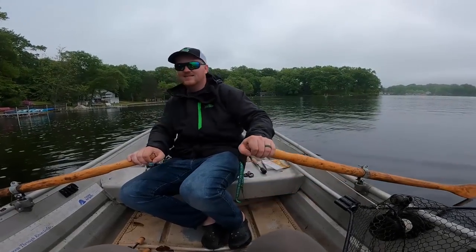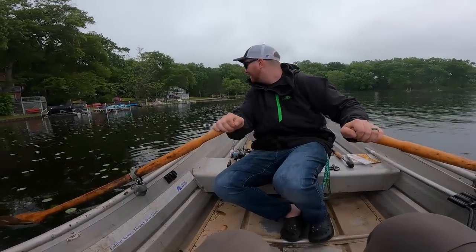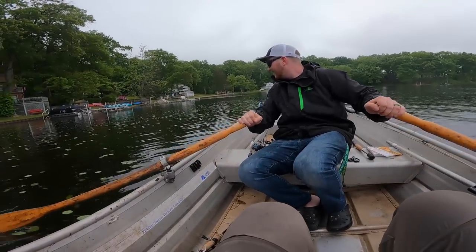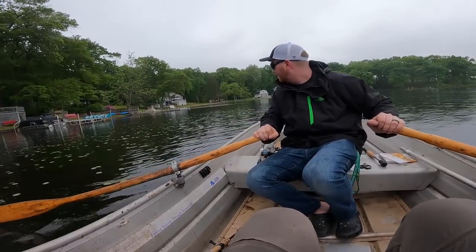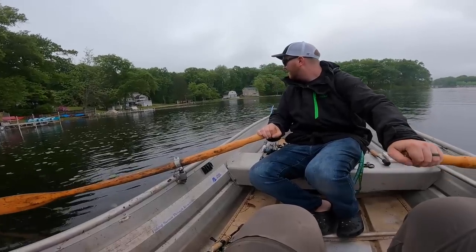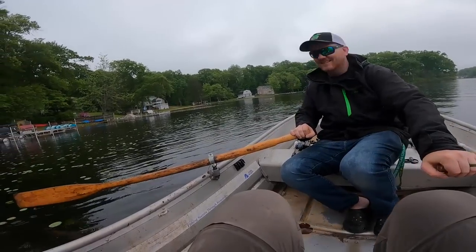Well, we just paddled on over to what is going to be the last spot we fish for the day. If that 10-inch Donkey Kong is meant to be, it's got to happen now. And if it doesn't, that's totally okay. We had ourselves one heck of a day. So we'll see what happens.